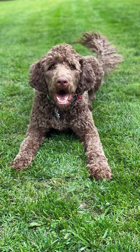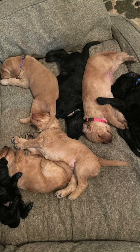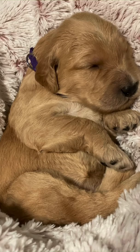So Boujee and Paris are litter mates. There they are mixed up in the bunch of those. I didn't check their collars to see which one was which in this picture, but trust me when I say Boujee and Paris are in that mix. That's all their litter. They came from Clarksville, Tennessee, from a military family that had one house dog, and their neighbor friend had a standard poodle. I've got their names somewhere, but I forget where.